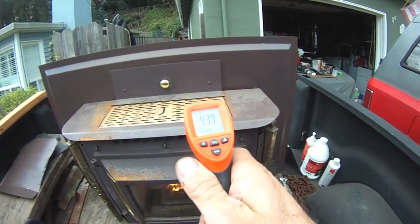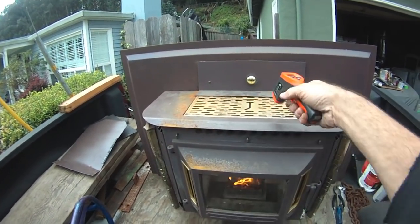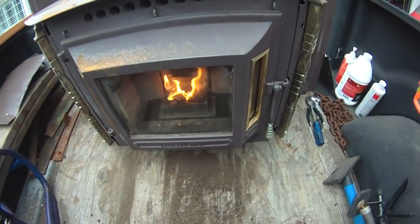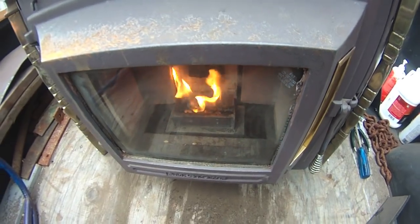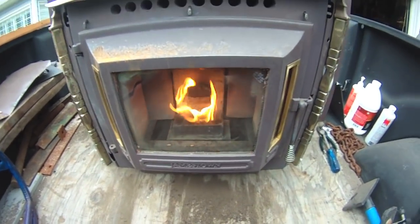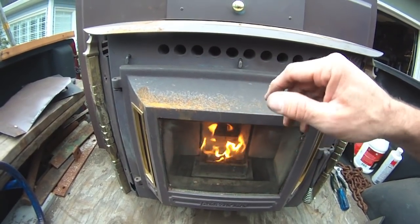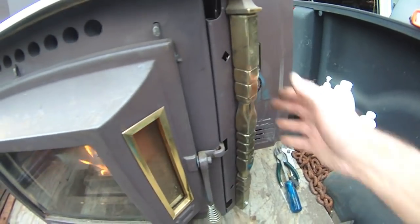Top surface at 90 degrees, 110 on the brass. That's where you would set your mug of tea. That's so cool. Yeah, I'm feeling pretty good about this. This is going to be a nice addition to the old Rancheroo. Hee hee hee.